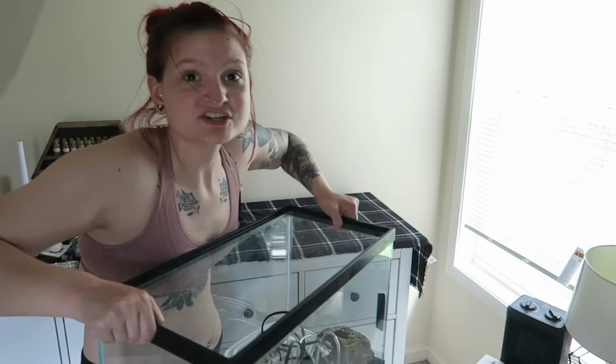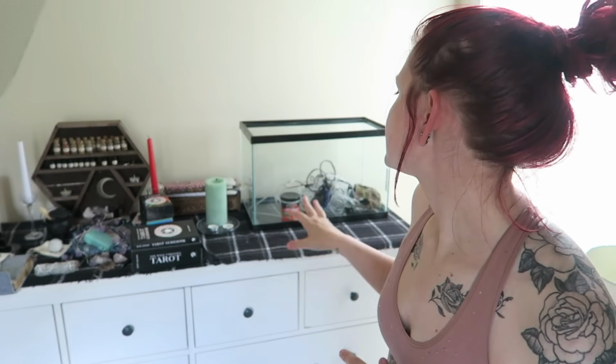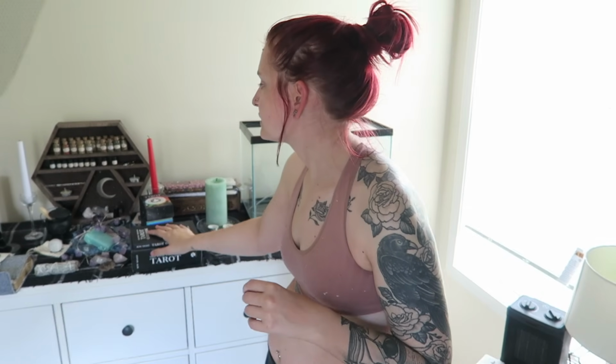I went into my storage and found my 10-gallon tank, and I'm gonna put it right here in my bedroom. I like having aquatic animals in my bedroom because I can watch them before I go to sleep and stuff. So I always like having them in here, and I only had books on this half of my altar. So I just have half of my altar be my crystals and things, and then I have my books on my bookcase.